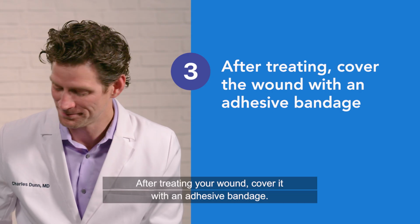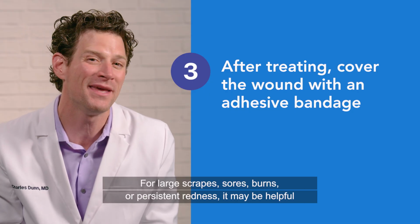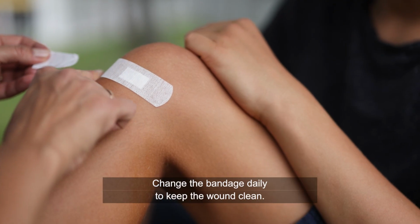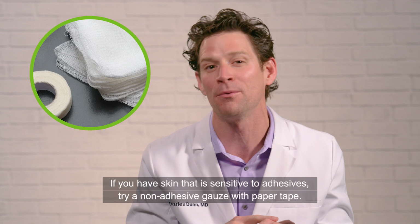After treating your wound, cover it with an adhesive bandage. For large scrapes, sores, burns, or persistent redness, it may be helpful to use silicone gel or hydrogel sheets. Change the bandage daily to keep the wound clean. If you have skin that is sensitive to adhesives, try a non-adhesive gauze with paper tape.